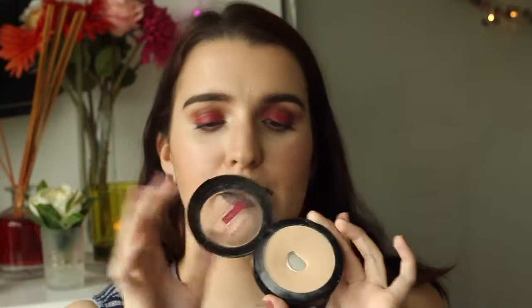The first one is the Rimmel Stay Matte Pressed Powder in Translucent. Now this has no colour in it, nothing. I've used it quite a lot. I use it nearly every single day that I apply makeup. I love this thing. It keeps my shine at bay and it's amazing, and it does not change the look of the foundation or anything. So I love it.